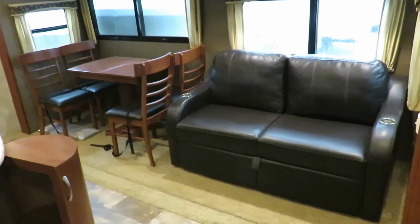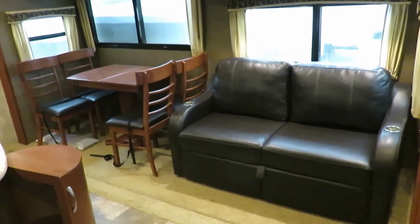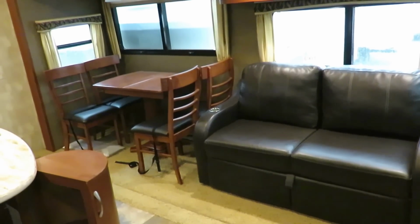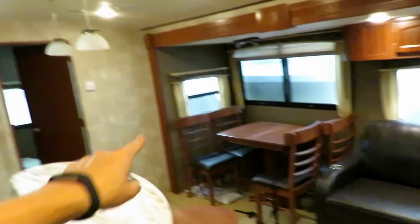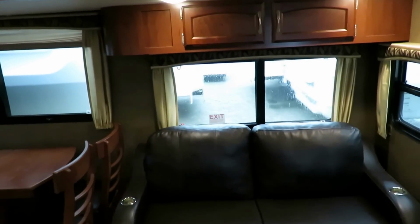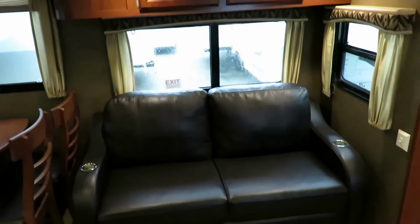This is a Trifold memory foam sleeper sofa. Used a little bit because, again, they were bringing some grandkids camping. They found out it just wasn't enough for all the people and kids that were coming along. Now, you'll find that all windows open in this. You get some excellent cross breeze in here to get some very good airflow.